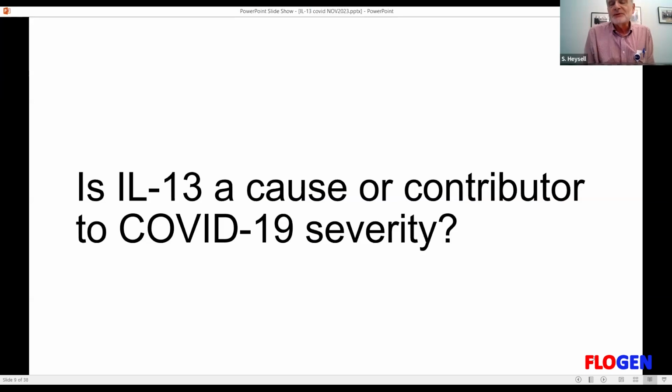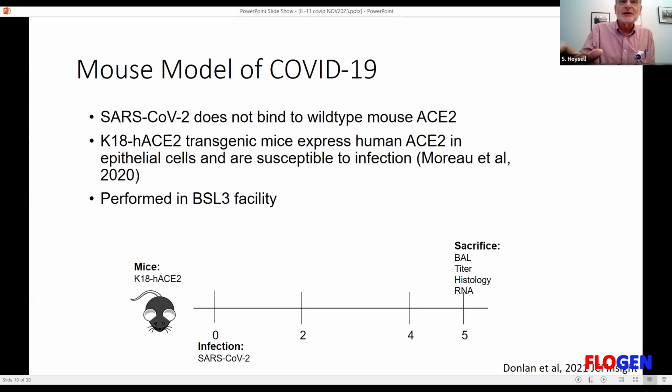But of course, the problem with making observations in humans is you don't know the chicken or the egg. So is IL-13 a good or a bad thing with this disease? Certainly, higher levels of IL-13 are associated with a worse outcome.